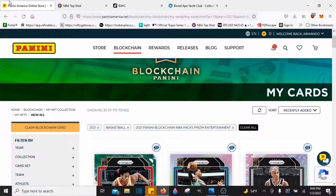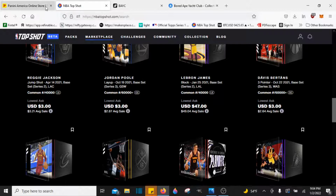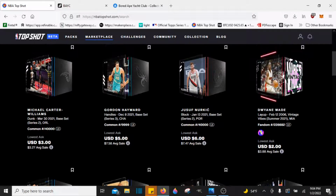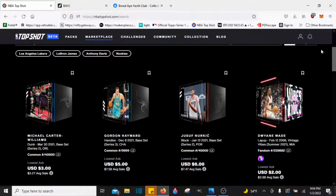Because obviously Panini and stuff like that, they have the blockchain, but you own the card, that specific mint, but for example, you don't truly own the material. I hope that makes sense, right? The same thing for Top Shot, right? You own the moment. Yes, that specific serial number is yours, but you can't profit off of it other than reselling that moment. I hope this makes sense, you know?